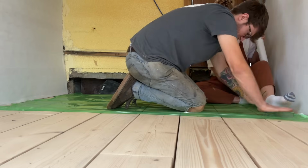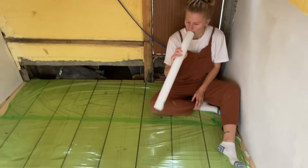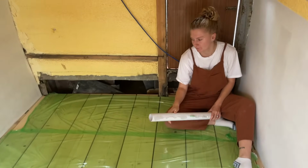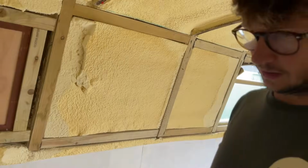Something like that. Lovely. If we just leave the camera like that, it looks like we've done the whole floor. This is my lovely new floor. I'll bring that over next week. Whoops. What's next? Move the kitchen again.